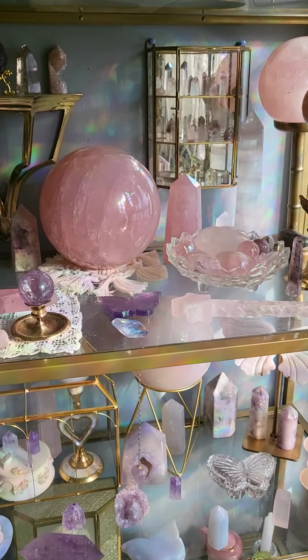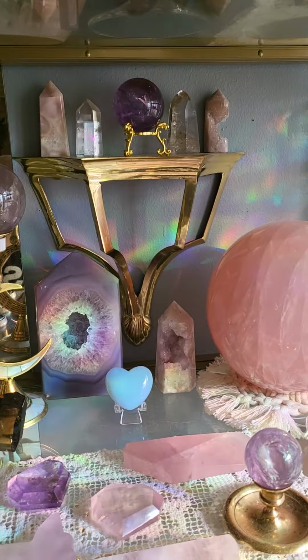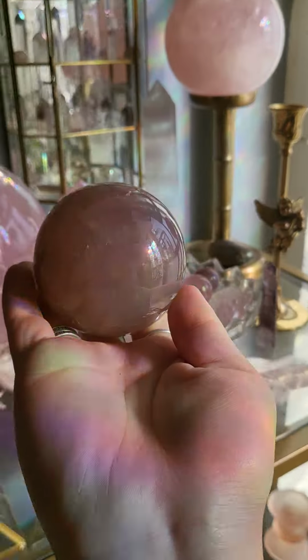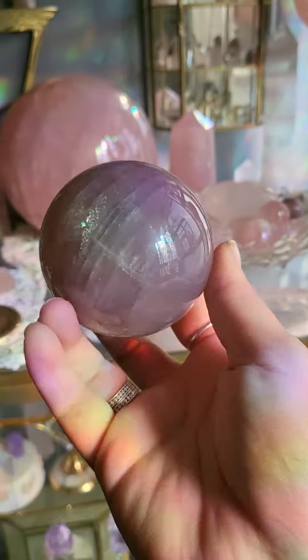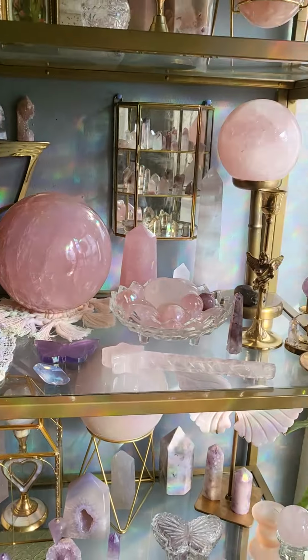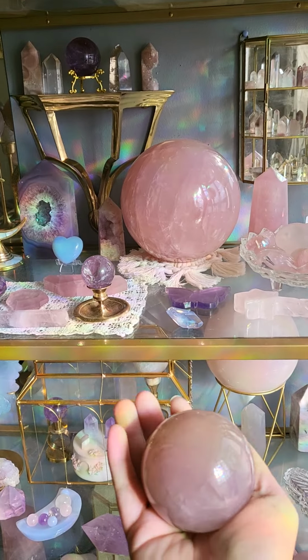I also haven't mentioned the fact that I got new spheres. I did a bulk order, and I'm kind of glad that I left these for last because they're so pretty. I don't have very many dark blue rose quartz or dark berry rose quartz.